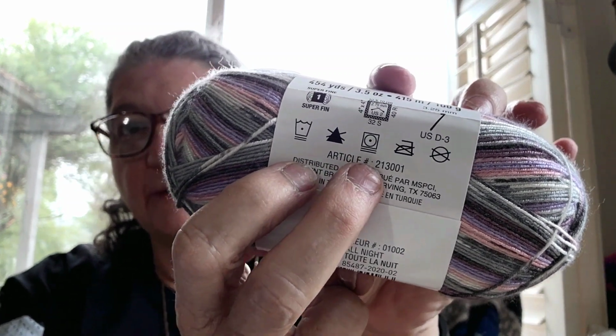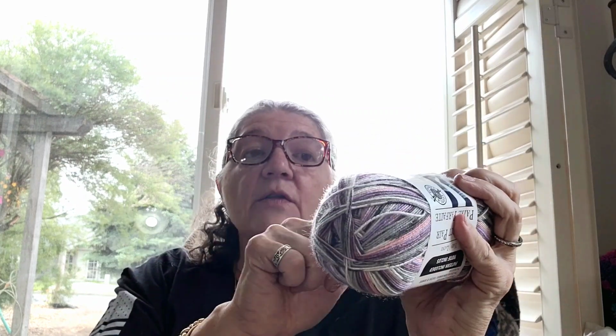3.5 ounces, 100 grams, 454 yards. It says it's enough to make a pair. We'll see. Super fine one. And I think this is wash and dry. Isn't that what that means? Wash and dry. Trish from My Purple Yarn Vault just posted a thing explaining all those symbols, and I'll tell you what, I need to look at that again.